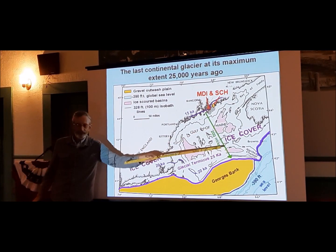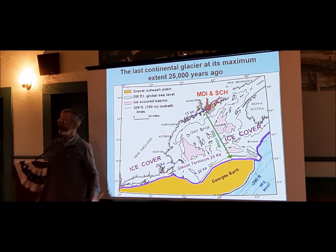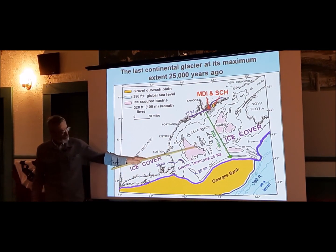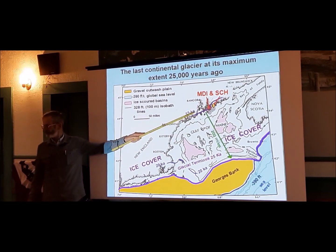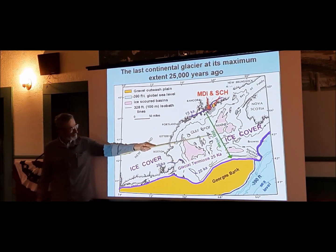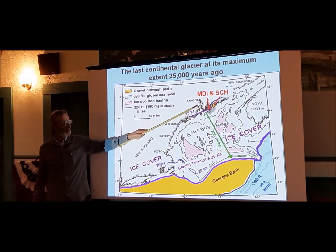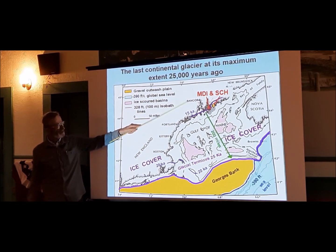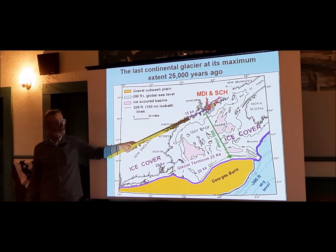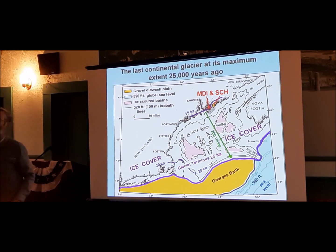Out in the Gulf of Maine, these pink areas are big, broad basins scoured by the ice out of the softer rock. Now, at 20,000 years ago, the ice started retreating back north, and got to here around 15,000 years ago. So we went from 5,000 feet of ice to 0 here at 15,000 years ago. I should mention the ice first advanced across this area, we think, at about 35,000 years ago. So we had probably on the order of 15,000 years of ice cover here.